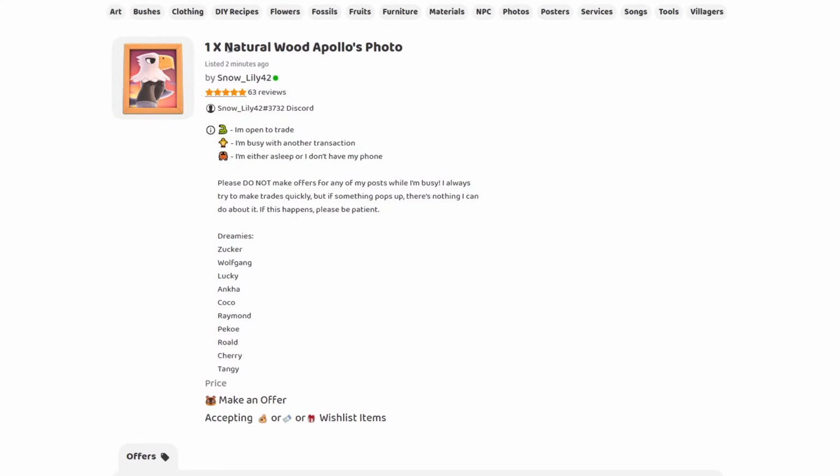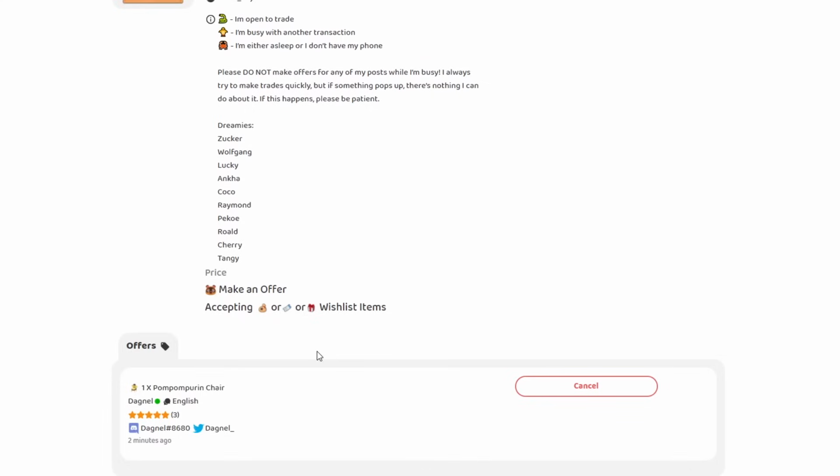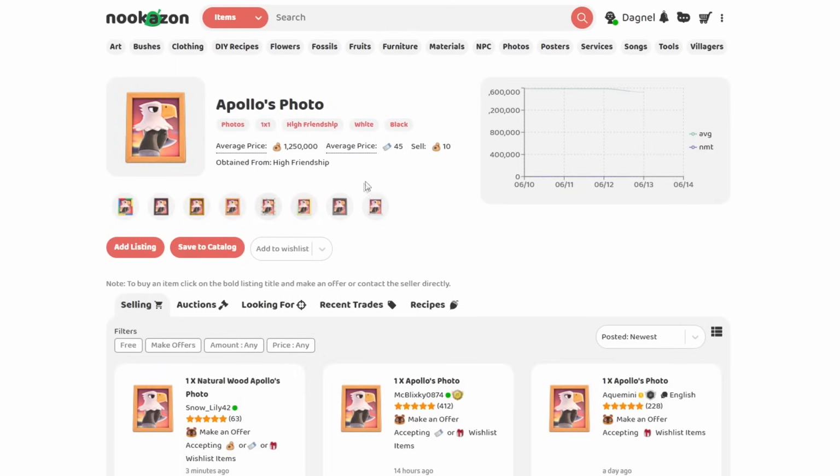So this person has an offer up for Apollo's photo. They're accepting items from their wish list in trade, and one of those items happens to be a Pompompurin Chair. So I'm not saying I'm about to make the deal of a century, but Apollo's photo and many photos in this game sell for an obscene amount of both Nook Miles tickets and bells. So this would be amazing if they accepted the trade offer. Kind of doubt it though, they probably want more.